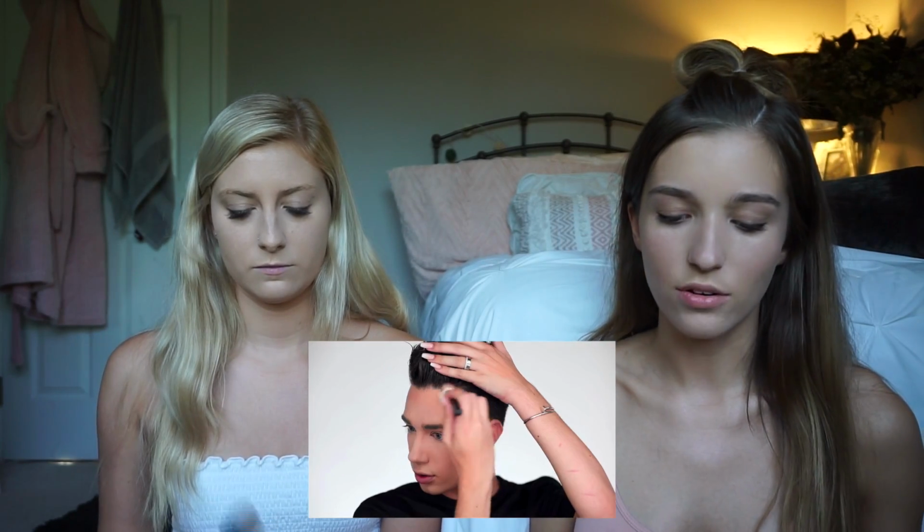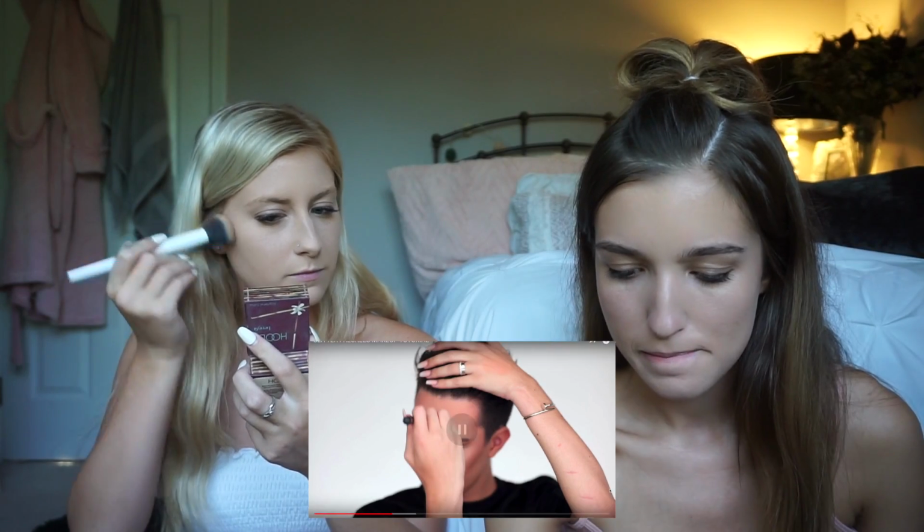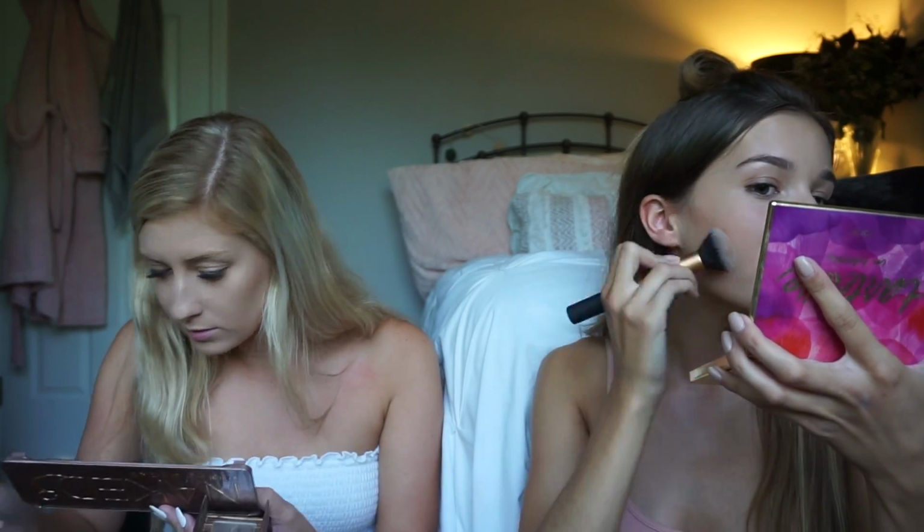Since I didn't pack on the setting powder today, I'm being very, very light when I'm applying this bronzer, because if I dig it into my face too hard, it's definitely going to leave the powder looking super patchy, and I don't want it to cling onto the skin. So I'm just being super light and letting the bronzer get on there naturally. He says he's doing it really light, but I feel like he's not. I just went in pretty aggressively.